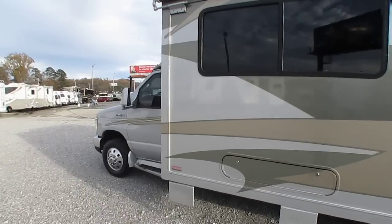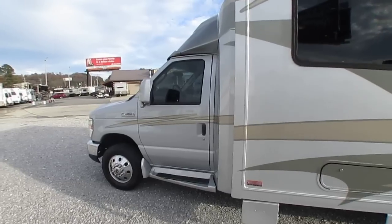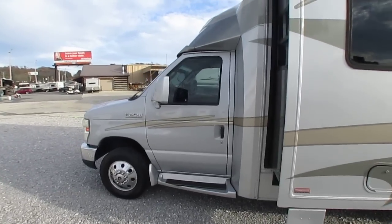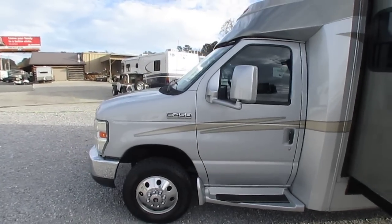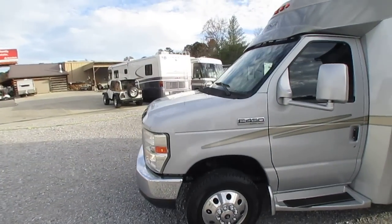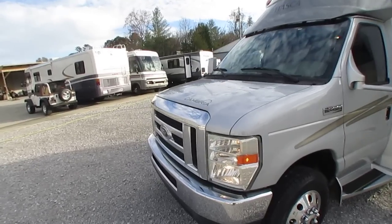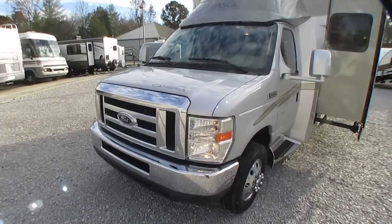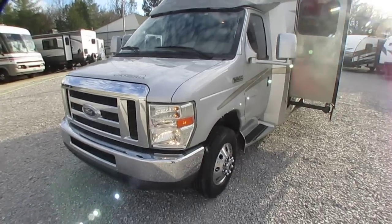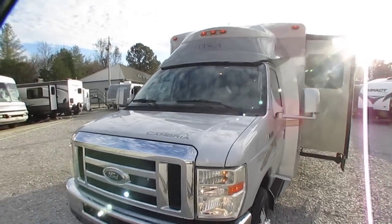Built on a Ford 450 chassis. It's got the 5-speed TorqShift automatic transmission, which is Ford's version of an Allison. Got that big 6.8 liter Triton V10 that's been a staple in the RV community since 1997. 420 pound-feet of torque. I love that chrome front end that Ford puts on them. Got running boards, windshield's great.